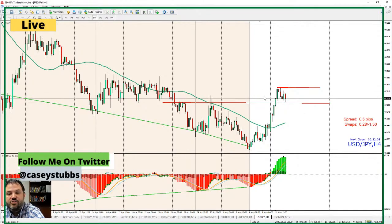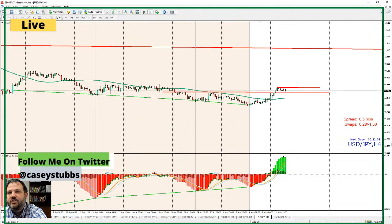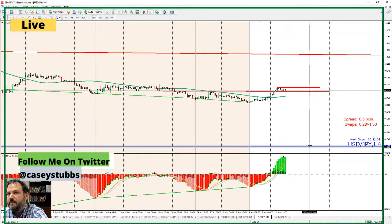Ultimately, I do like this short long term. My big target down here is going to be down here, and I'm going to be really patient. I'm going to nail that trade. You guys just wait and see. I'm going to do it. I'm just going to be waiting for it. Okay, it might take some time.